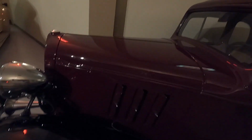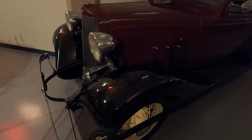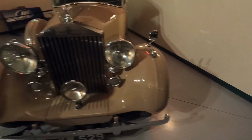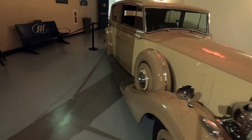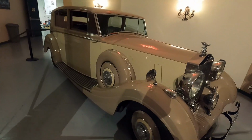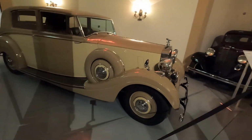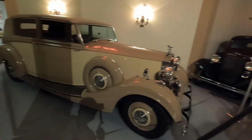And we're coming up on the sign here, and this is a 1933 Chevrolet. And this old thing here, I'm not sure what this is. I don't see any signage on this one here. But whatever it is, an old car.